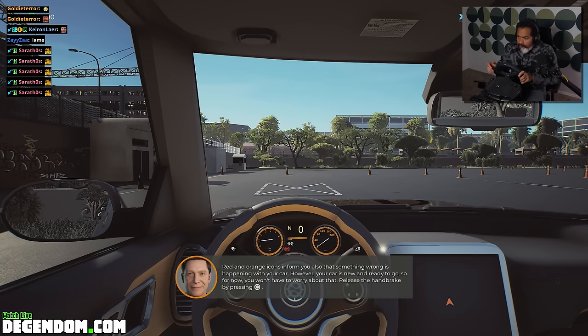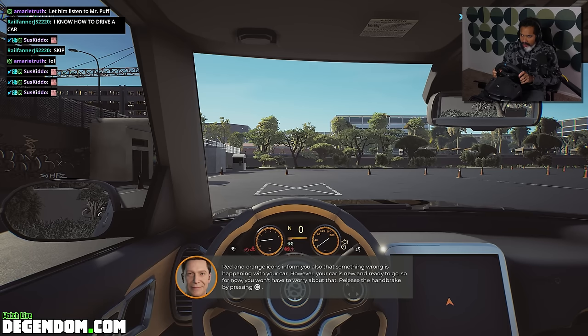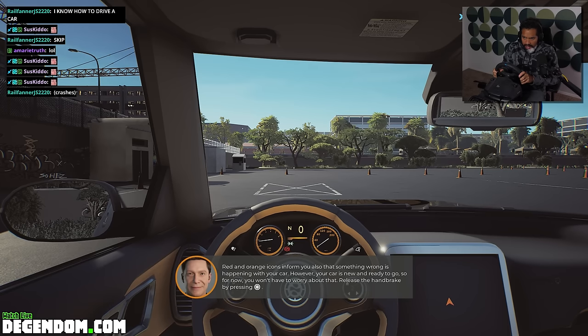Release the handbrake by pressing the handbrake button. I think I did that. I gotta hold it?